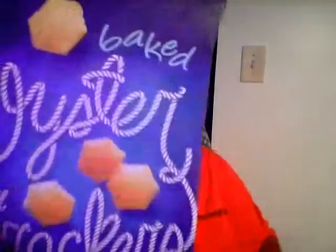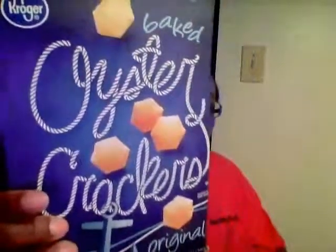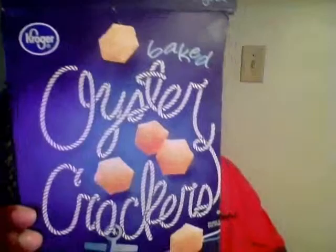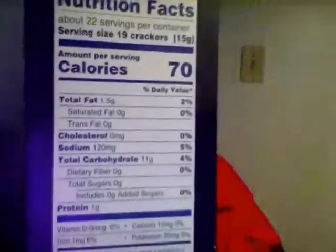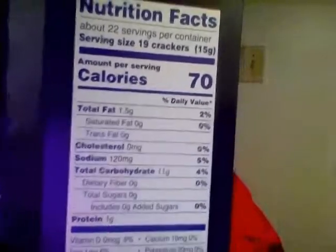Okay, now these are some oyster crackers. These were good to snack on. This is the Kroger brand. These are on a good clearance. There you go. So these were good. Kind of plain though. I got tired of them. I gave them to the twins I watch. And there's the information. Not bad at all.